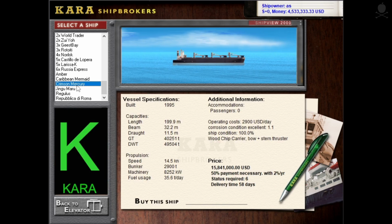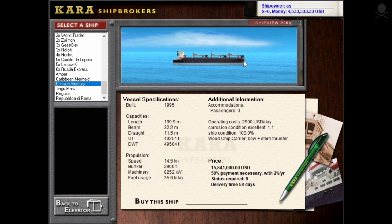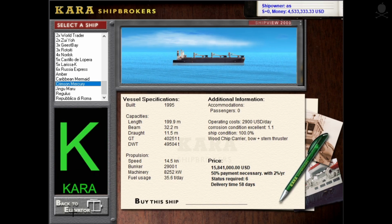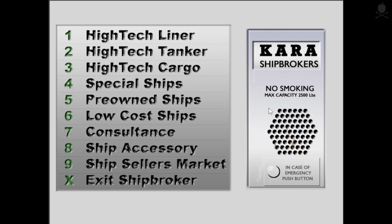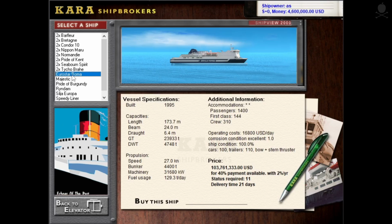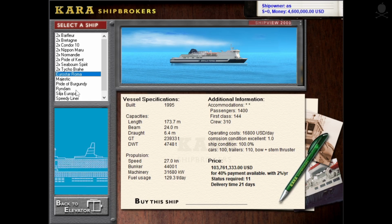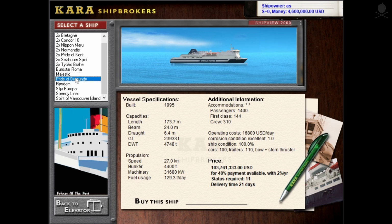And Crimson Mercury, what a name. And a horrible, horrible ship design. That's ugly as sin. Wood chip carrier, wow. Right, and that is it. Onwards and upwards to 1996. And is there anything new here? Written down we've seen. No new liners. Okay, well.